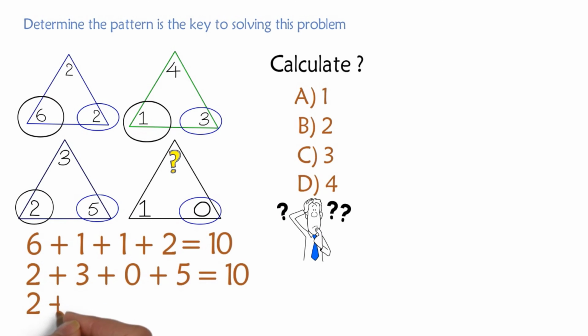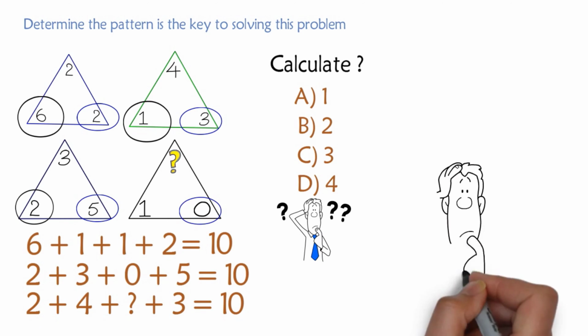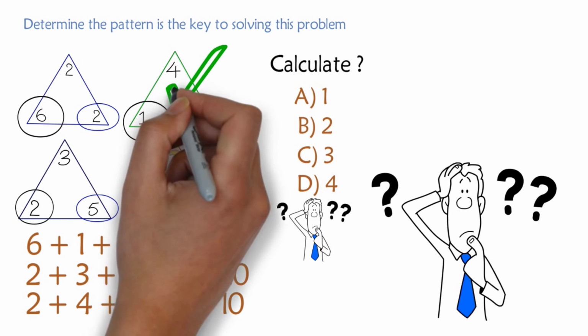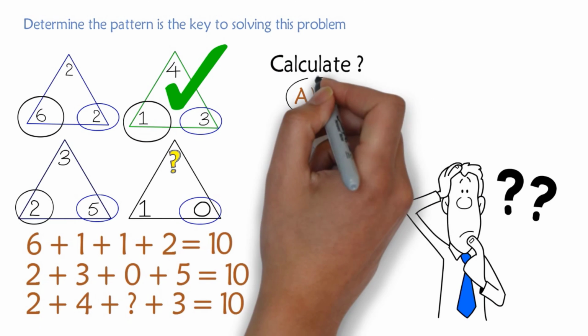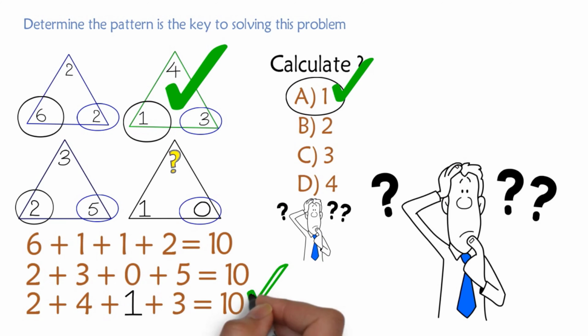So the same logic can be applied to the upper right corners of the triangles. As you can see, triangles are colored to confuse you. So you're only concentrating on the numbers inside each triangle, but you're not looking across multiple triangles. The correct answer to this problem is choice A, 1, because this is the math of getting to 10 with the missing number. Hopefully you've nailed this question and now know how to answer similar problems on the test.